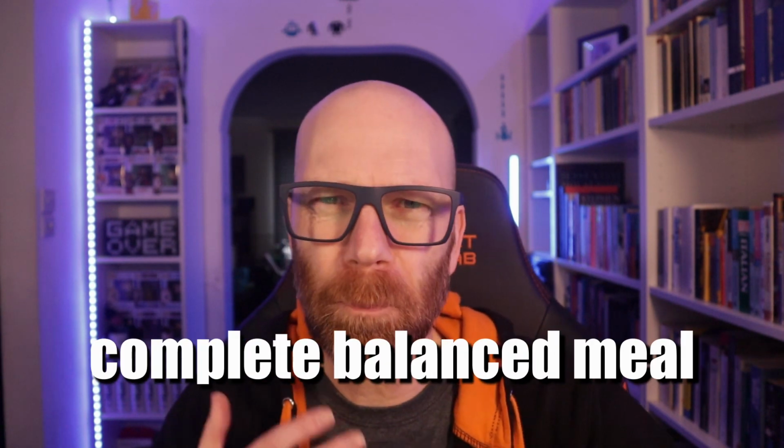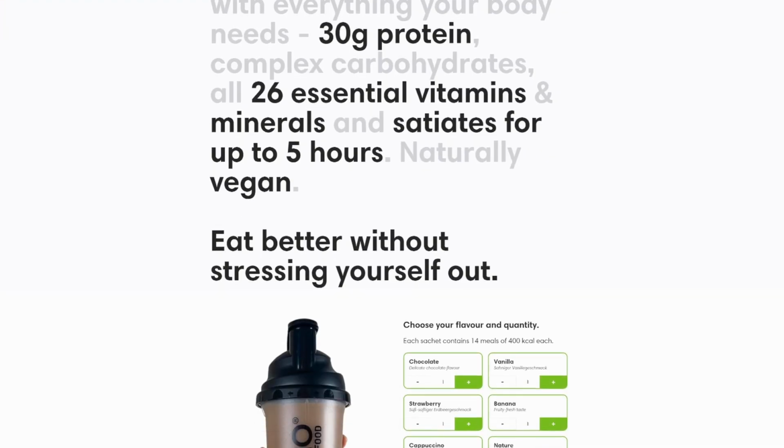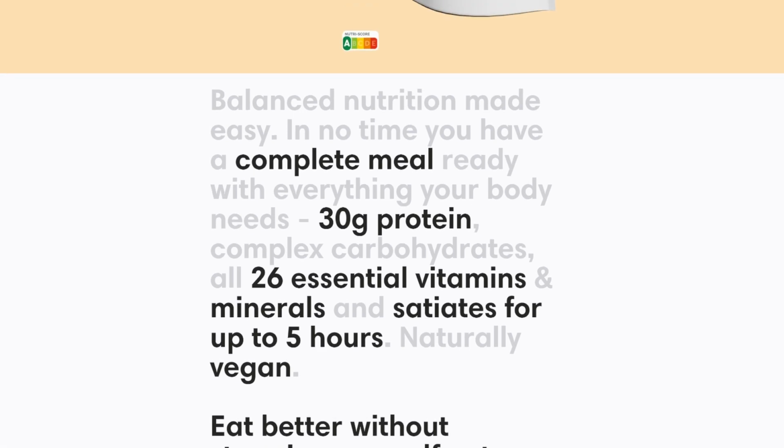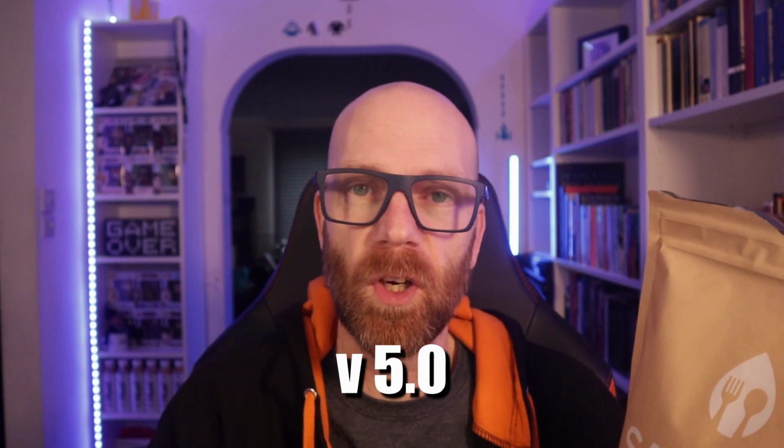As with other complete nutrition shakes, it's a complete balanced meal in that it provides everything your body needs. You're getting all your 26 vitamins and minerals. It claims to fill you up and keep you satisfied for up to 5 hours. This particular one contains 30 grams of protein every 500 milliliters. Saturo have updated their recipe recently as well, and they're currently on version 5.0 of their recipe.